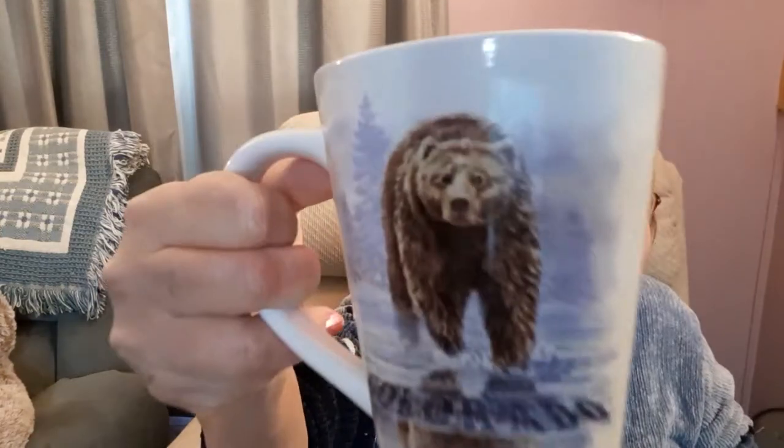This is one of my sweaters I got from the big thrift store. And I've got my coffee in my bear mug. Isn't it cool? I just love this mug. It's huge. And I like that there's a bear paw on the inside of it. I haven't used this too much, but I thought, yeah, I will. And sorry, it's got lipstick on it.